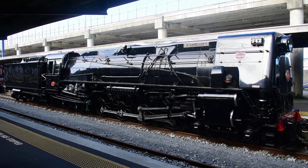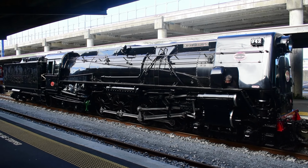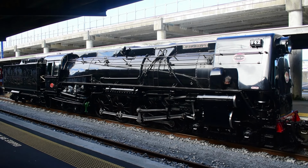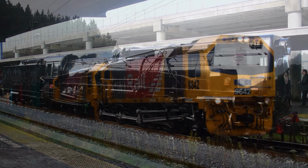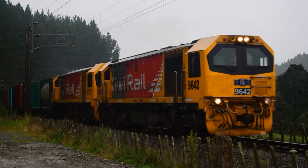Just under a week after the big Hutt Valley Line 150 event at Wellington Station, it was time to go chasing trains on the North Island main trunk again. The trip started on Saturday, April 20th, and it mostly involved chasing DLs 9642 and 9757 on train 225S, a freight train from Auckland to Wellington.